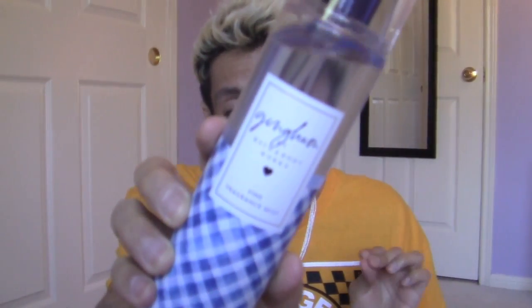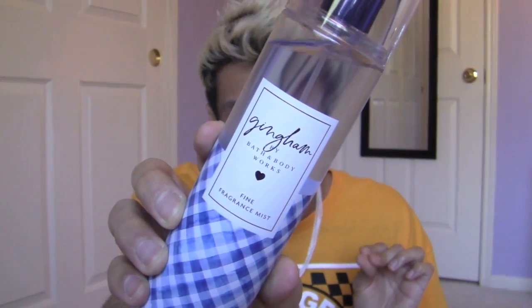Ugh, you guys, I can't stop spraying this. I'm like halfway through the first bottle. Oh my god, I've been spraying it every single day. Oh my gosh. Gingham, you guys, get this. You will be obsessed with it. So yeah, and of course I have to pick up another one.